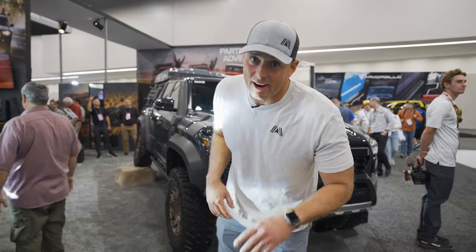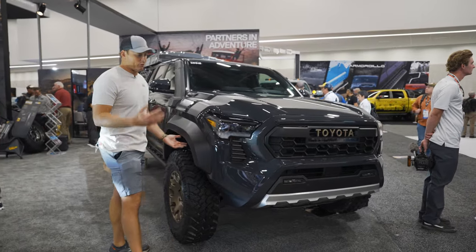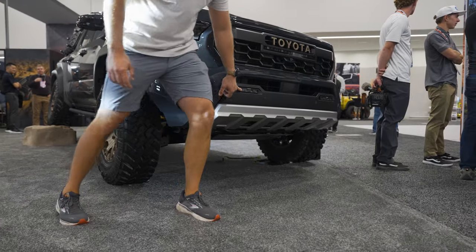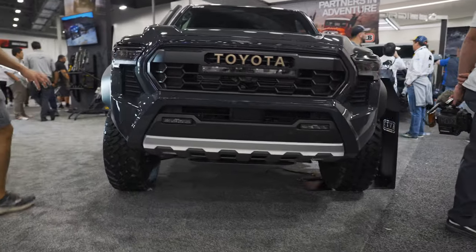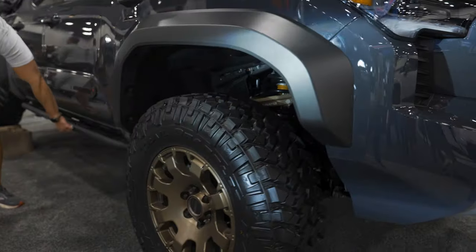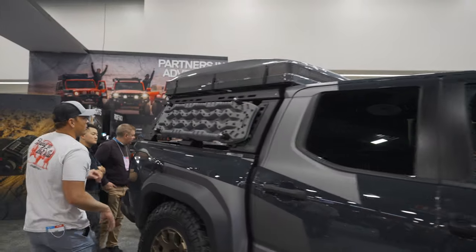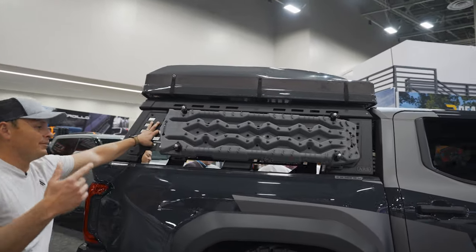This Tacoma in the ARB booth is insane. Got the Trailhunter. This is the brand new 2024, not even out yet. You can see, I believe that's just the stock bumper with the integrated Rigid lights. I love the look of the Toyota when it's bronze like that. But we also have some ARB side steps, heavy duty tube side steps with the integrated snorkel. And the back, it's got the full rack system that has little MOLLE panels. You got a rooftop tent up top.